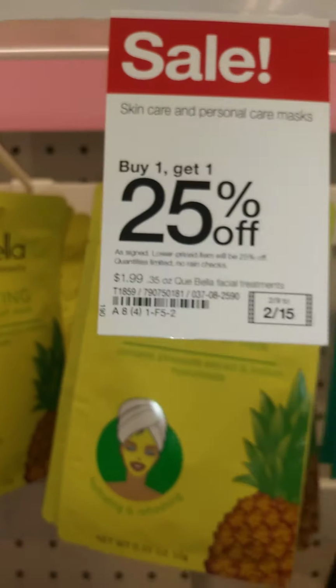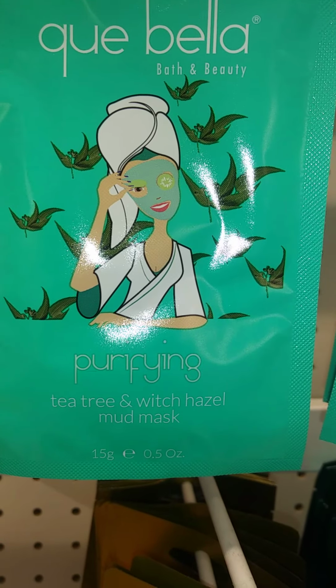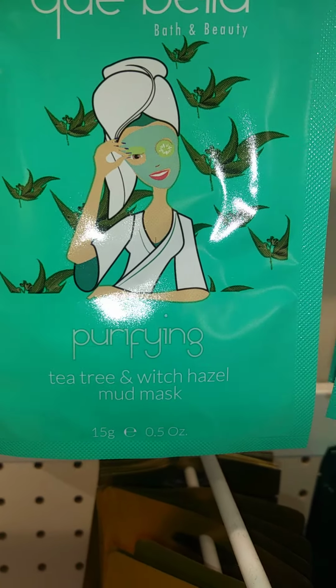Great deals. And here we go with a purifying tea tree, witch hazel and mud mask. Now that's a real good combination, guys. Purifying is where it purifies your skin, takes out all the dirt and oils, lifts your skin, and cleans it. It's similar to a detox, but it goes more in depth. It gives you more than a glow, a very purifying look and the glow look, and it cleans very well. And we all know witch hazel is excellent as a toner. So that is the tea tree and witch hazel mud mask.